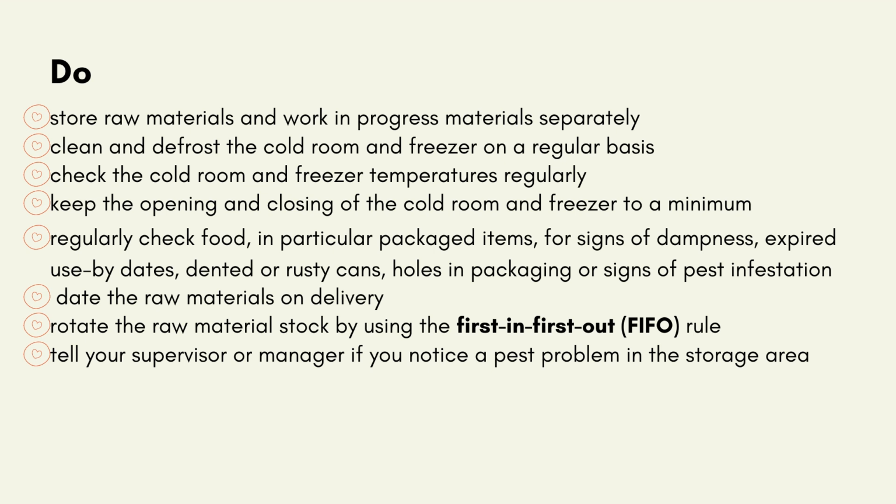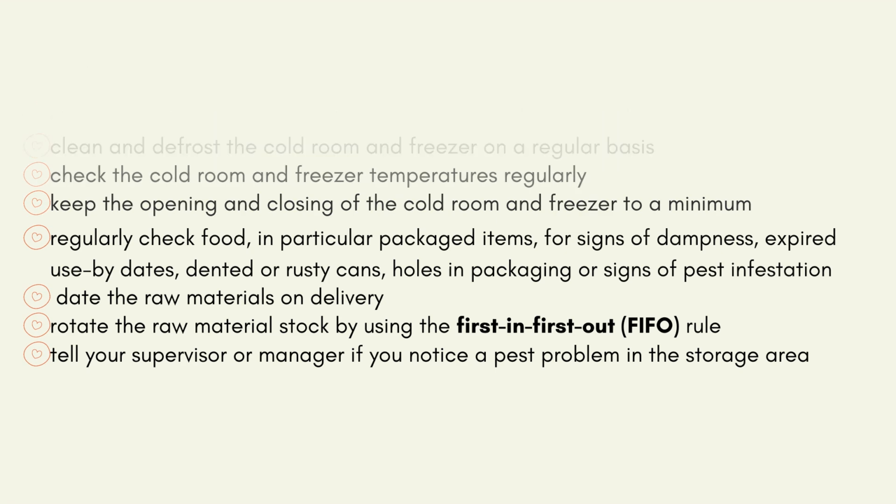Date the raw materials on delivery. Rotate the raw material stock by using the first in, first out rule. Tell your supervisor or manager if you notice a pest problem in the storage area.